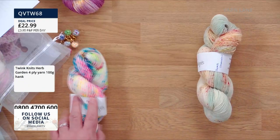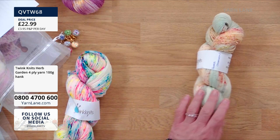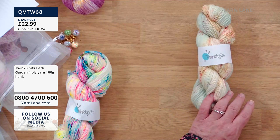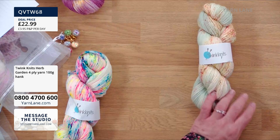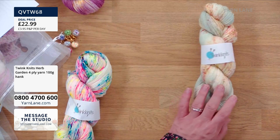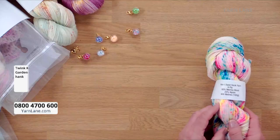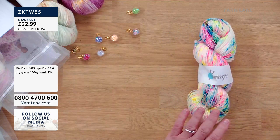Herb Garden. Oh, Hannah's is the least favourite. I think that's because people are frightened about what it's going to knit up like. I'll get it knitted up and then you'll love it. Well, apparently Teddy's a natural. Oh no, a maverick, not a natural. Very different. Right, and last but not least, this one's called Sprinkles. $22.99, just get the one.